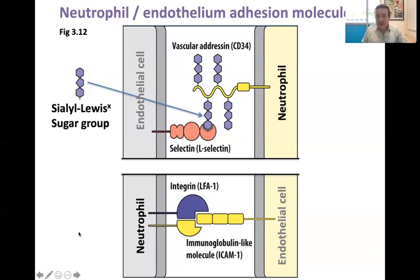Okay? In addition, there are other interactions that help really stop the neutrophil. So that involves things like in this illustration here, in your book, this is all the same illustration. I've changed it. I've cut it in half because the book did sort of a weird thing here. They actually switched the labels. On the bottom panel, the gray part is the neutrophil and the yellow part is the endothelial cell, right? That's kind of annoying, but whatever. So I cut it in half to make it easier for you to understand.